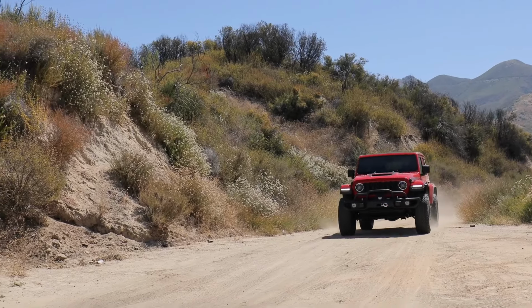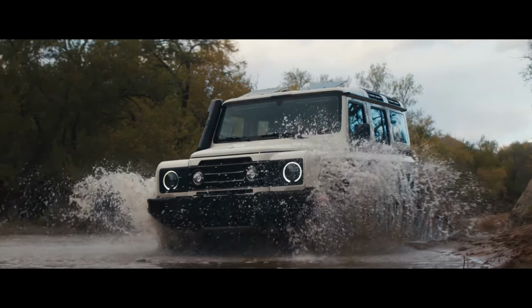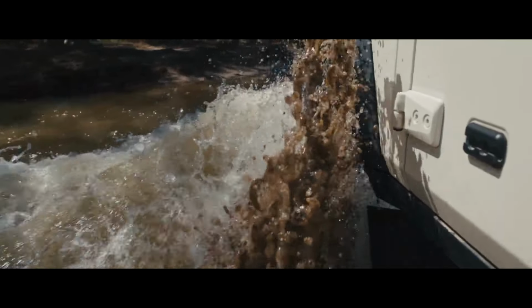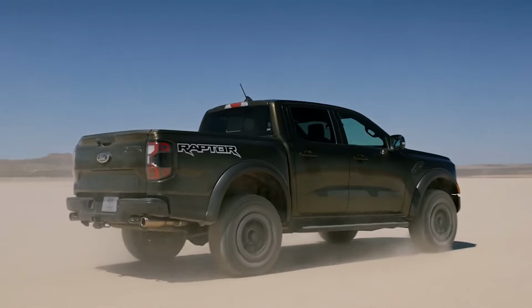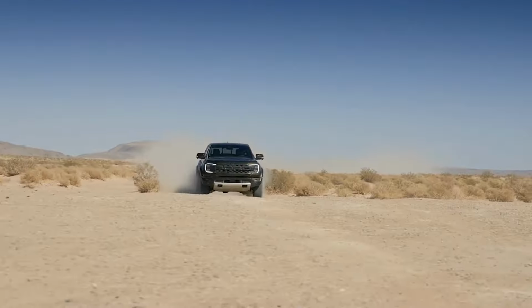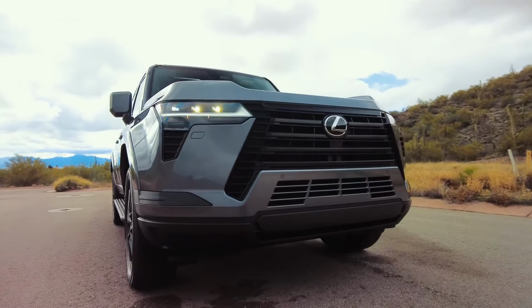Today we're diving into the world of the best off-road cars. Packed with powerful engines, rugged builds that can conquer tough terrains, and some surprising features, these vehicles are sure to excite both adrenaline junkies and adventure seekers alike. But which one of these off-road beasts will come out on top? Stick around to find out.